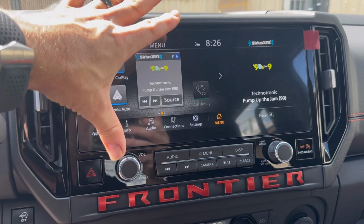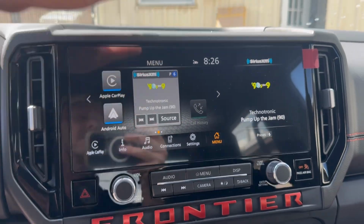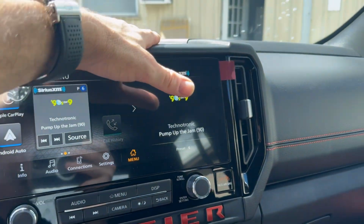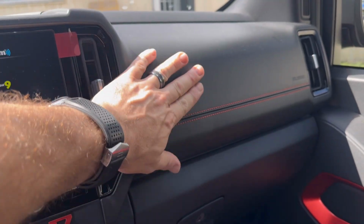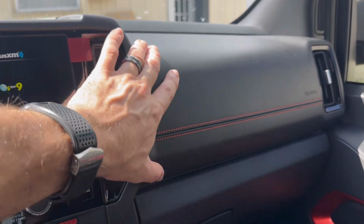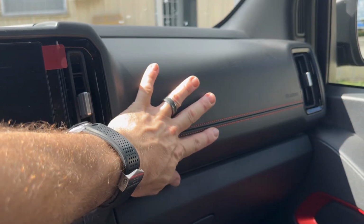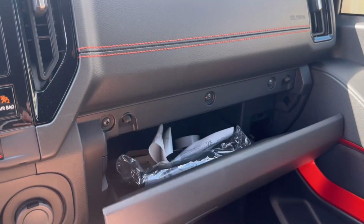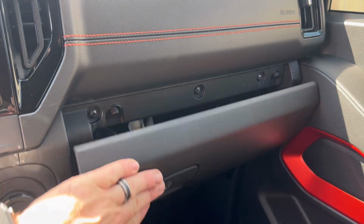The screen is nice and big. I don't mind it because it's not sticking up. It's part of the dash, and everything around it is nice and sturdy. You have a leather style, I want to say. I don't think this is leather. Dash cover here, which is really nice with the stitching. Looks really good. Old school big glove box, which I like, so you can store stuff.